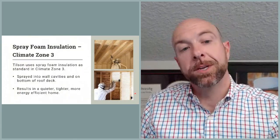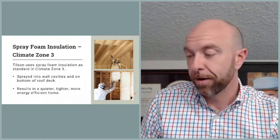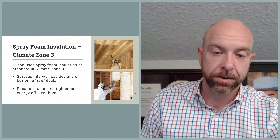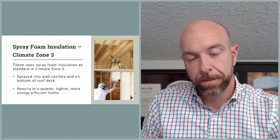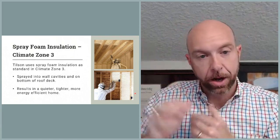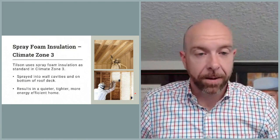If you are in climate zone 3, or you have opted for spray foam in climate zone 2, that's when we would do the spray foam insulation. It would be after those HVAC, electrical, plumbing, and frame inspections. So they come out, they spray the attic decking. You can see here in the picture on the right, they're actually spraying the backside of the roof decking, which is why you don't see TechShield, because there's no point, because you're spraying over it.